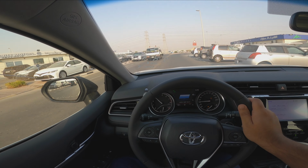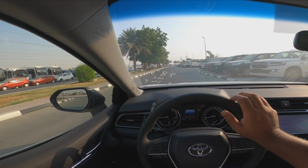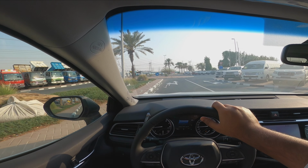On touching the pedal to the ground, you definitely gotta feel insane pickup as compared to the 2.5 variant, all thanks to the immediate power surge and a CVT transmission technology, and you can expect the same feature more or less in the Honda Accord as well. However, not so in the Hyundai Sonata, which doesn't come with a CVT transmission, rather it has a traditional transmission.